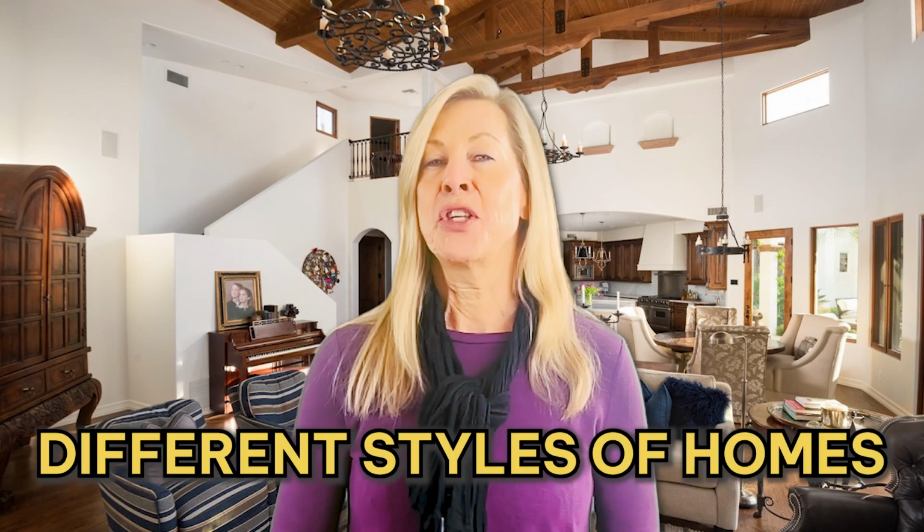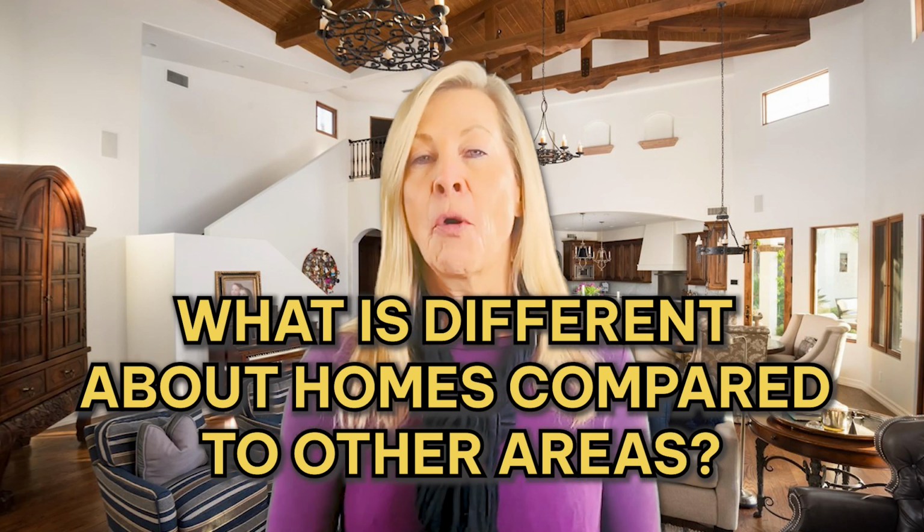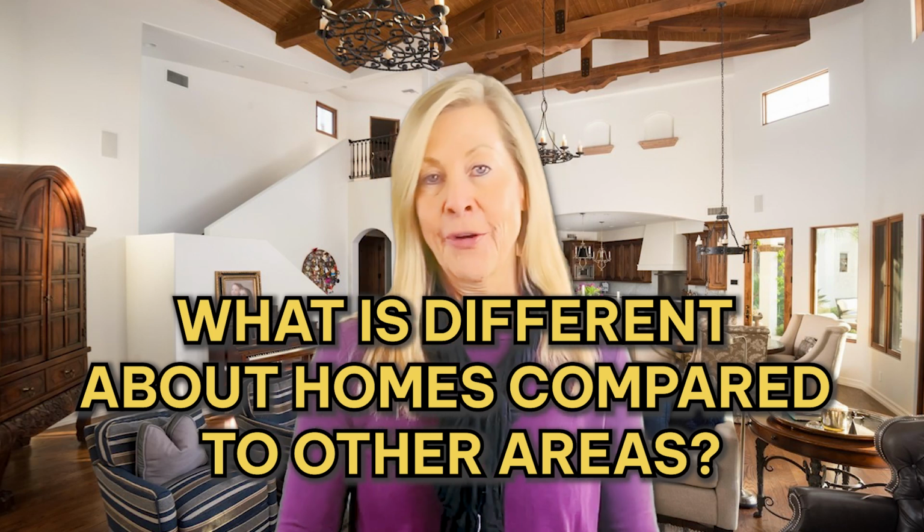We're going to start with the different styles of homes. Then we're going to talk about what's different about homes compared to other areas.